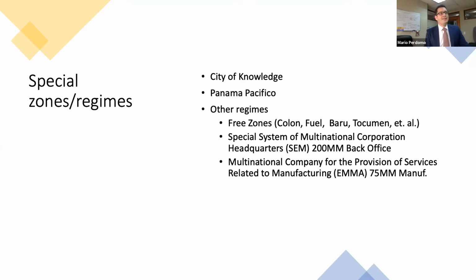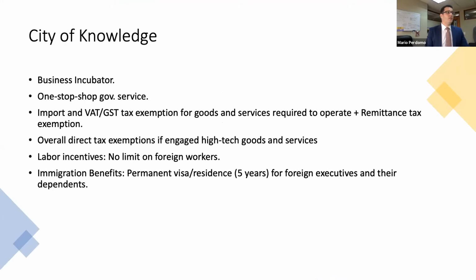The good thing about these regimes is that they have several characteristics that would not apply if you were doing business elsewhere in Panama. Most of them have a one-stop shop, which means that every single paperwork that you have to do with government, you have to do it at one place, which is quite helpful because there's a lot of things that you have to do in order to get started. So let's take a look at City of Knowledge.